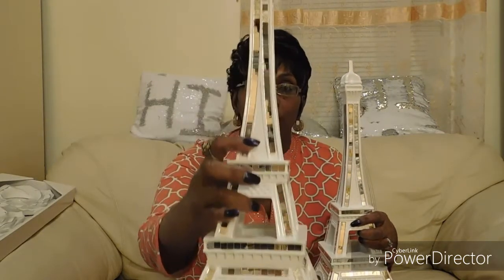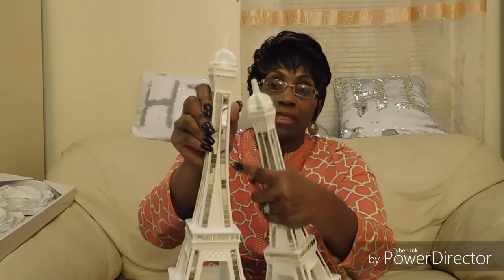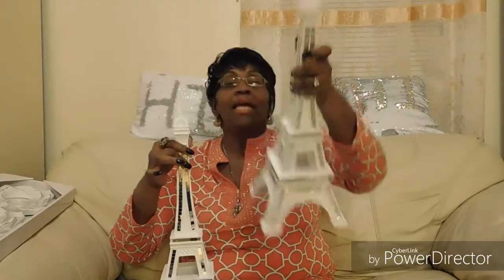Absolutely gorgeous. I fell in love with these as I saw them. I had to get it. I've seen both of them sitting there. They were looking so lonely. And I said, Donna, this is beautiful. Look at the detail, the mirror look. And these are some beautiful Eiffel Towers. Very, very nice. So I got two of these, and they were $19.99 each. So you still see my pairs, right? I got everything in pairs so far.